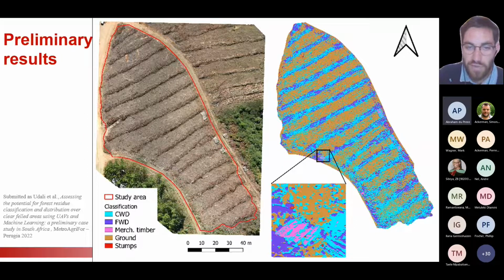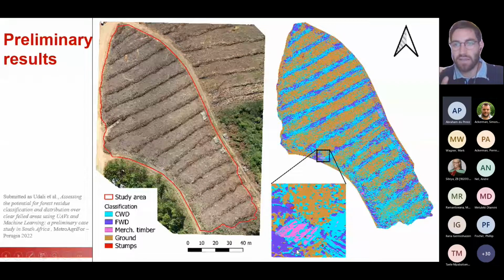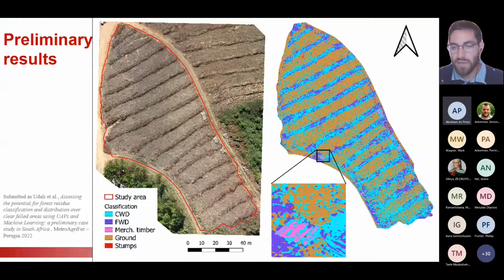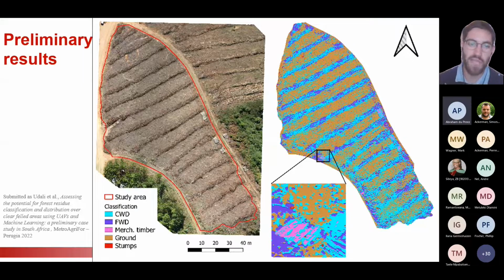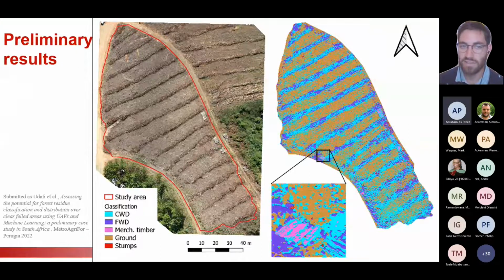And then you see it's able to pick up the merchantable timber that is still left inside. And of course, there is some misclassification with the coarse wood debris, but it's because the material is the same, and the reflectance of the material is almost the same, since it's debarked eucalypt timber. So the result is quite nice, and I think it's quite useful, and it's very easy to do now with the algorithm we are working on, and it doesn't really require any external data other than the drone images so far. And it still provides a good result.